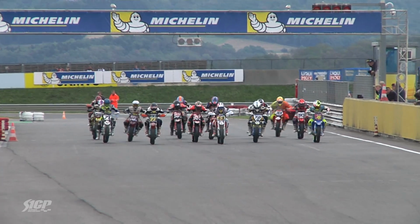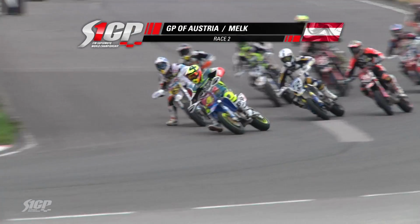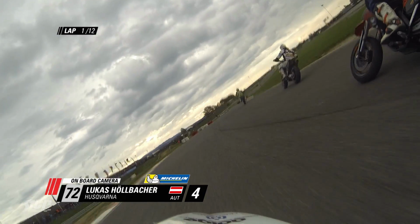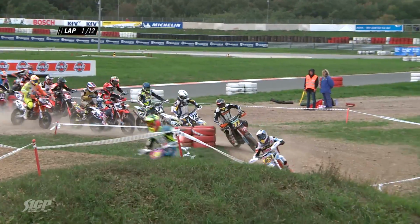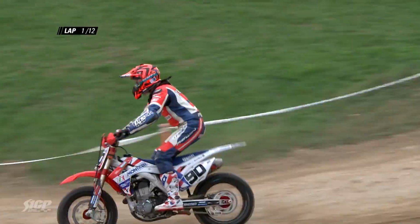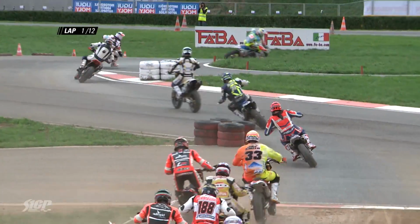Lights go out for the start of S1GP Race 2, and Thomas Chareyre over there on the right hand side does enough to get across Rudy Bauer. On board here with Hollbacher, he's in 3rd, but is he about to get caught and passed there? Looks like Hans Meyer pushes him down to 4th position. So Hannes Meyer then sneaking through to take third, but another terrible start for Lazzarini, just inside the top 10. What was it, 8th, 9th place?